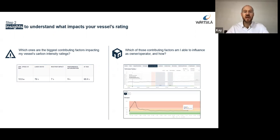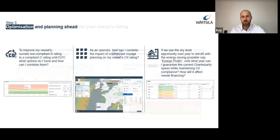Now that we understand what the main impacting factors on the vessel's carbon intensity are, we can move on to the third step and take targeted actions to ensure compliance. So here I'll discuss three scenarios. In the first scenario, we go back to the previous example where we realize that one of our fleet's vessels is at risk of ending up with a non-compliant D rating this year. But it is relatively close to the C rating boundary already.